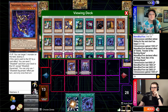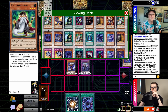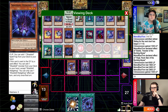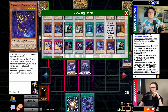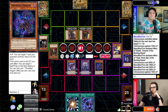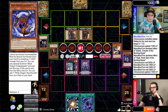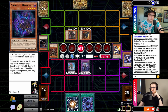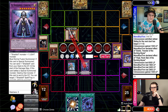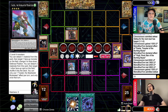So with that, I will go ahead and dump a Squamata, thin my deck a little bit, and we'll trigger Squamata, and we will dump a copy of Hedgehog. Trigger Hedgehog, we will get a Dragon. We'll normal the Dragon. Yes. Go for Castell. Uh-huh. Spin Seer. That is fine. Go. And then this should be it. Yep, you got it. Oh my God.